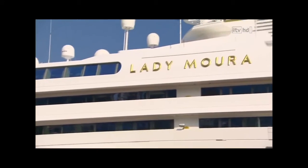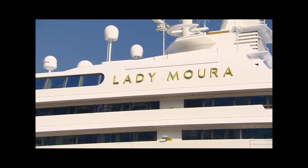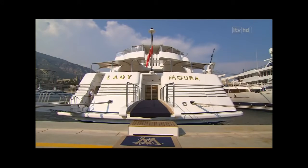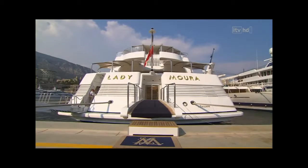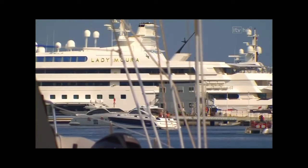At 105 metres, Lady Mora dominates the harbour. And when she was built for a Saudi businessman in 1990, she was the biggest yacht in the world. Today, she's worth £250 million. It's what you might call a floating asset.